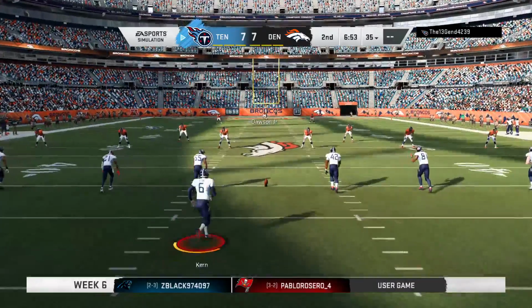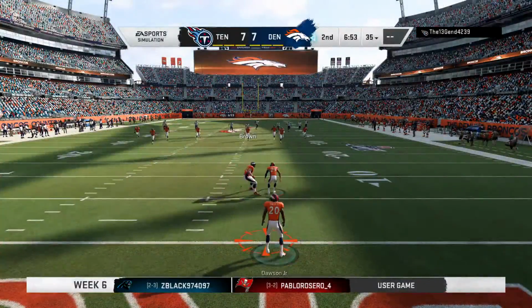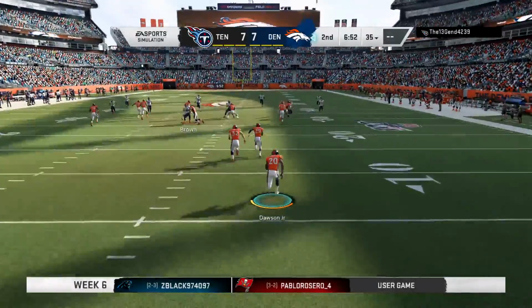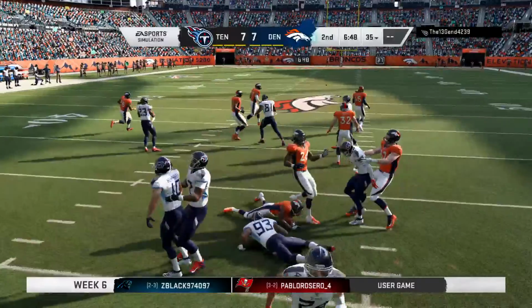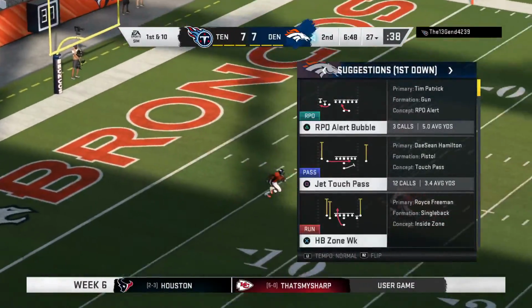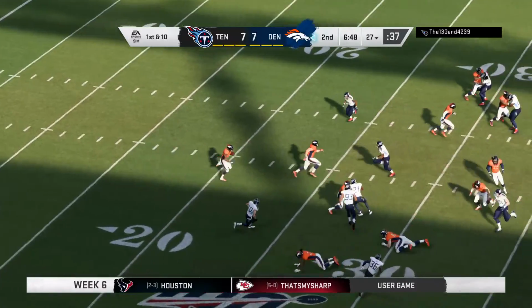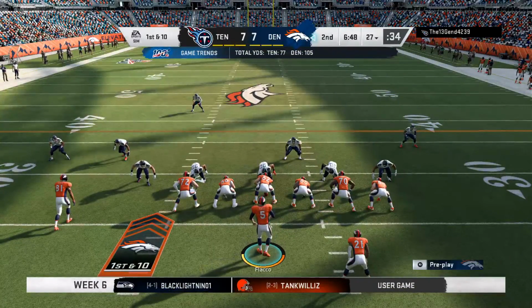So all even at 7 now as they kick it away. This is fielded at the goal line. And he'll take this across the 25, a couple extra yards up to the 27-yard line. The Broncos onto the field, ready to start their next drive.